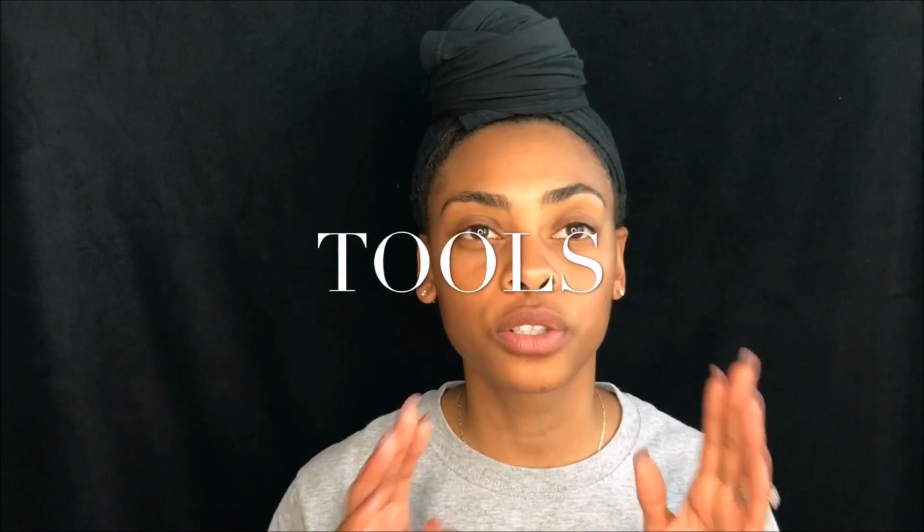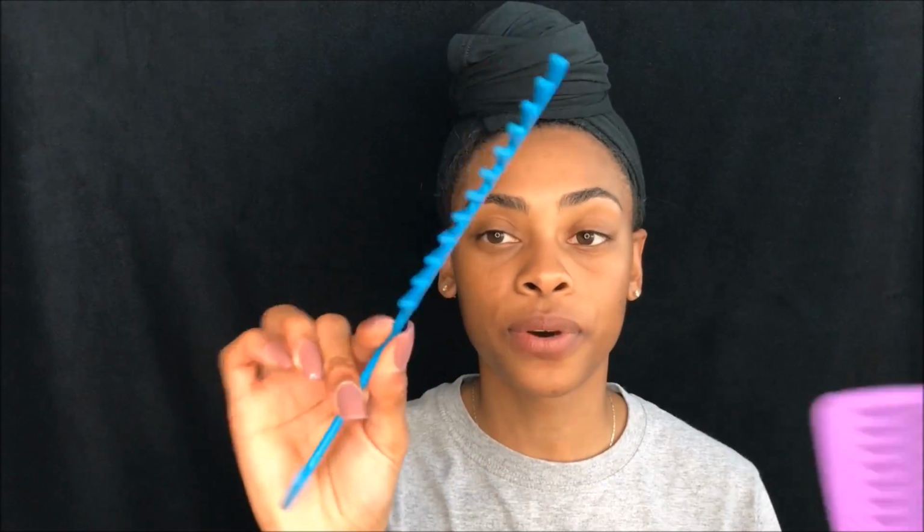So first we're going to start with tools. We're going to start off with the basics, wide tooth combs. So I have two of them. This one is my little shower comb or whatever. I usually keep it in the shower for whenever I'm washing my hair. This one is just for what I use when my hair is dry. I keep it in my little basket underneath my sinks.